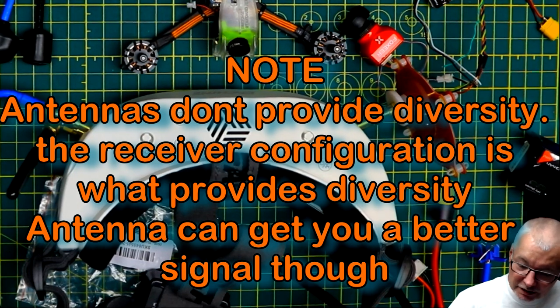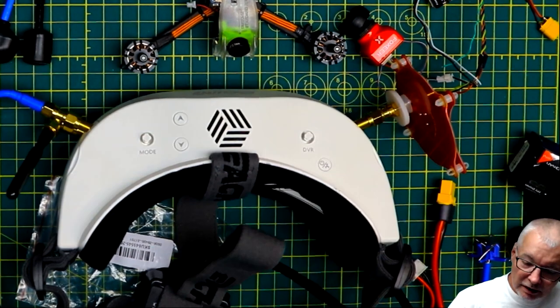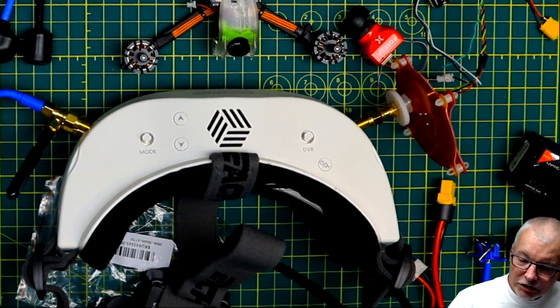So do I like these goggles? Yes, I do. And I'm going to try them once I learn how to fly a bit better. I will be giving them a go with my quadcopters and things to see how well it works in flight. And I'll be doing a separate video once I've got some experience with that to show you.